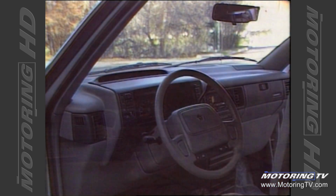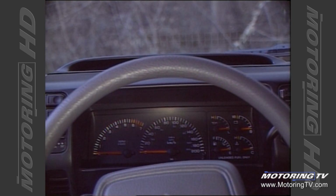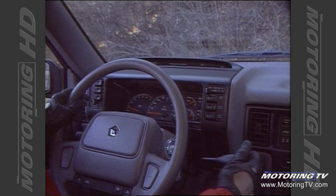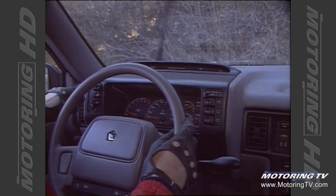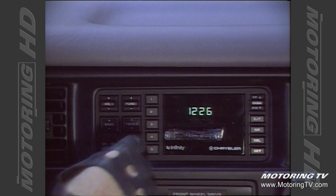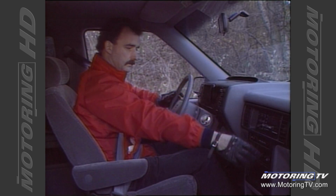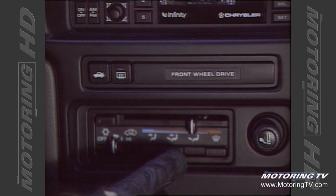The restyled dash features a complete set of analog instruments, all of which are easily viewed through the upper portion of the steering wheel. The remainder of the primary driver controls are conveniently housed in two pods on either side of the dash, or on a single stalk to the left of the steering wheel. The secondary controls are not so well situated. The radio, which being Chrysler's Infinity series, offers superb sound quality, and the heater controls are located at the extremity of the driver's reach, which means quite a bit of a stretch.